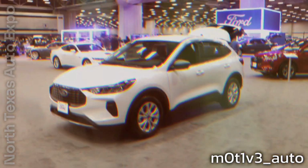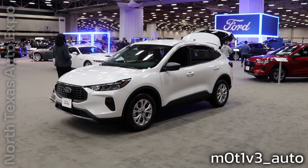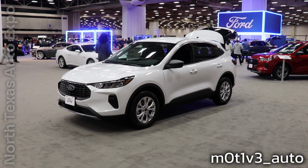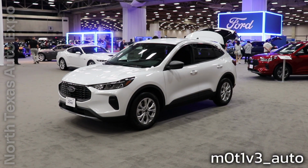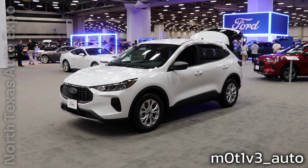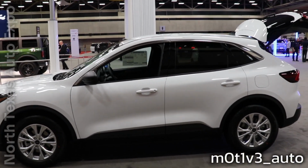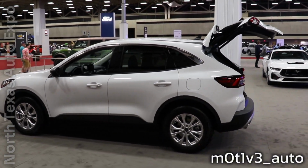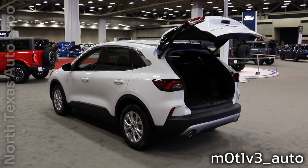And we're still in the Ford area. We got the Escape. Ford Escape. It's listing it as a front-wheel drive, and its sticker's 29, so Ford Escape. Well, the back is open on this one, so there you have that.